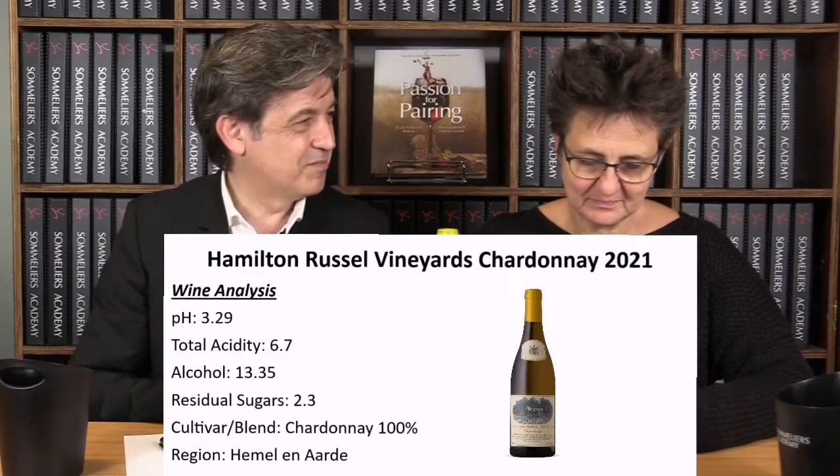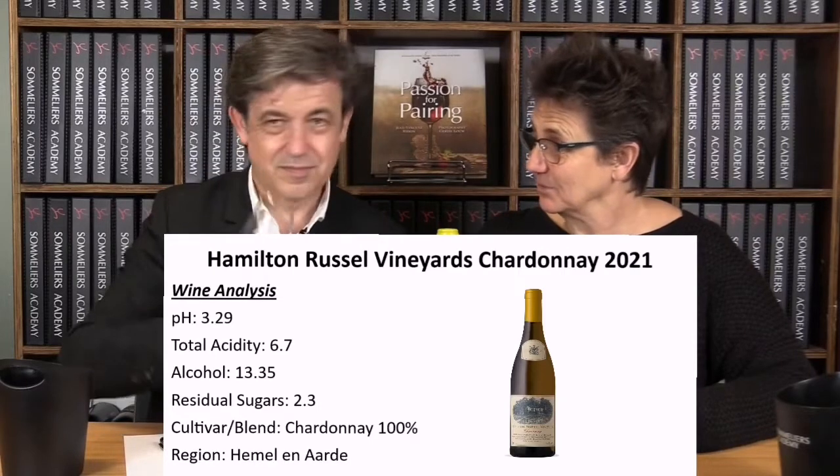And I know I should not be biased, but this is definitely one Chardonnay that my French friend asked me to bring every time I'm going to France. The 2021 vintage, the new release from Hamilton Russell Vineyards. What do you think of it, Kathy? I think it's showing absolutely beautifully.